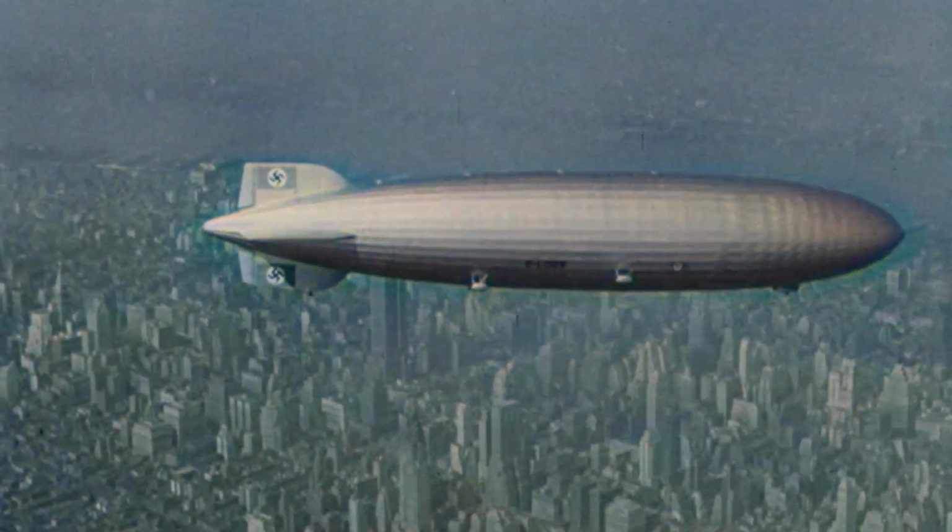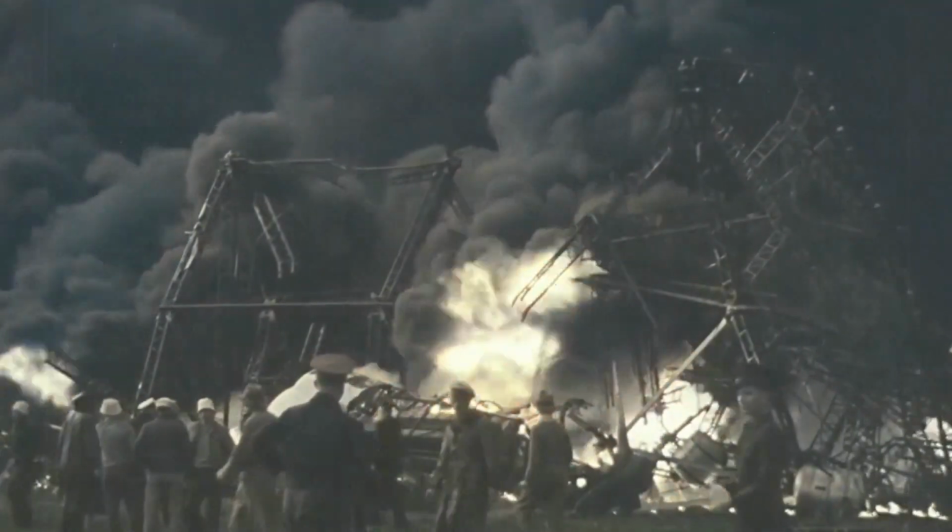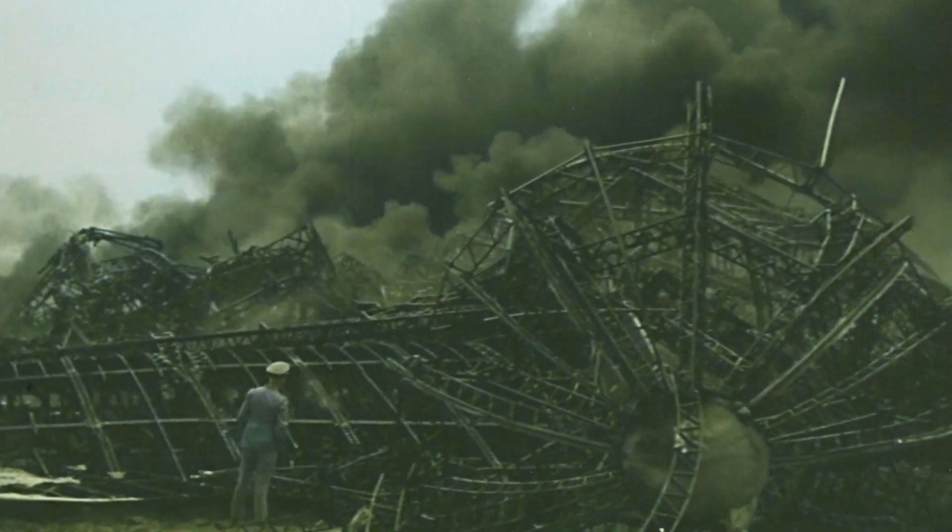What you're looking at here is the most famous airship disaster ever recorded. This is the Hindenburg, a zeppelin that crashed and incinerated while landing in 1937. But wait, how did we get here? Well, to understand that, we need to go back.